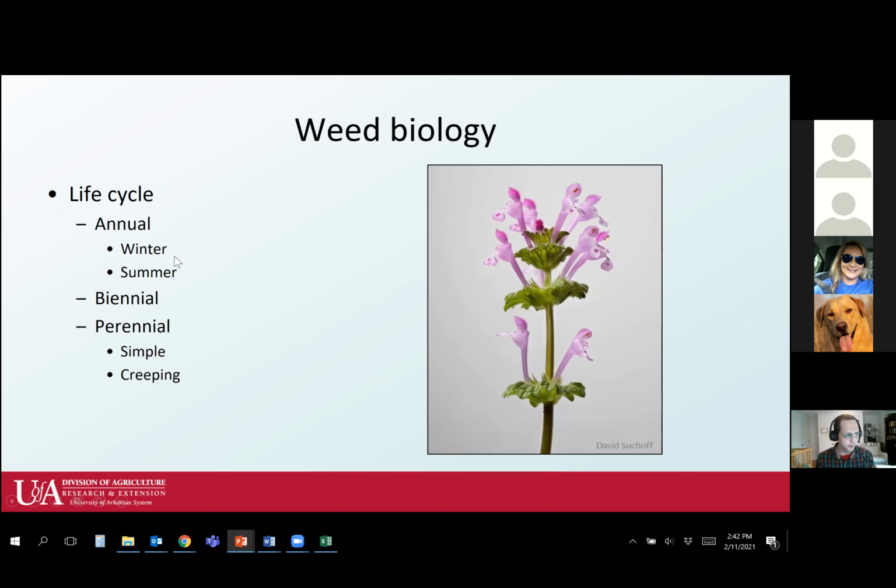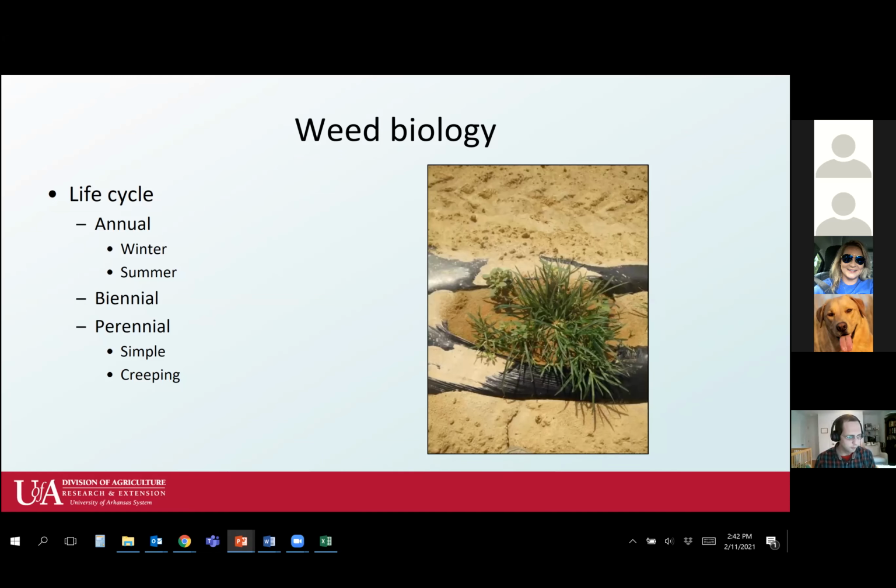In the case of winter annuals like henbit, which you see here, that's going to germinate in the fall, grow up a little bit vegetatively in the fall, go dormant in the winter, and then come spring, it will initiate flowering and set its seed. Maybe a little more familiar would be summer annuals. Those come up in the spring from seed. They grow really aggressively vegetatively during the summer months, and then when fall initiates, they'll start flowering.